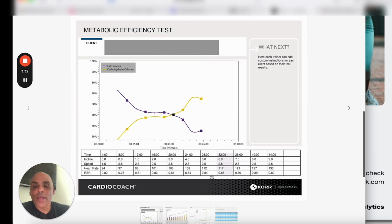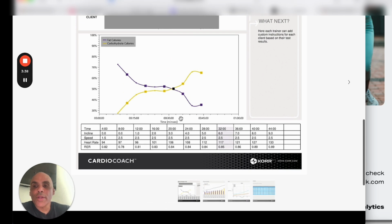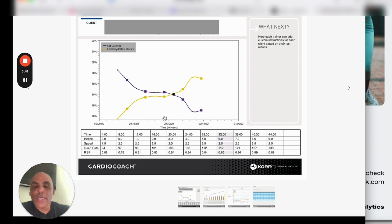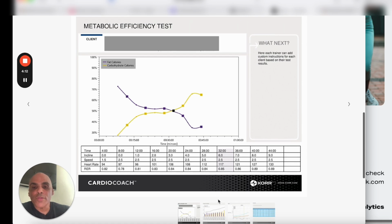It's a 4-page report. Their first page has some information, and as you look at it, think about what you would do with this information if I gave it to you today. They have your incline, your speed, your heart rate, and your RER. Most people I know don't even know what an RER is: respiratory exchange ratio. You get this page showing where your fat is crossing over and where your carbs are coming up as you exercise. The average person is not going to be able to do too much with this page.